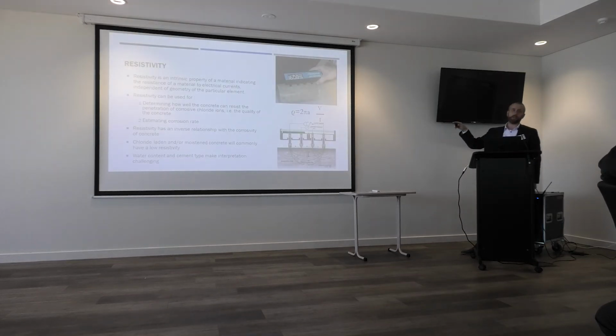One of the tests that we can do, whenever people talk to me about corrosion of steel inside of concrete, I sort of say there's a toolbox of techniques that you need to use, because we can't actually see how much steel we have left, how much section loss has occurred. So the first technique that you'll lead them to is resistivity.